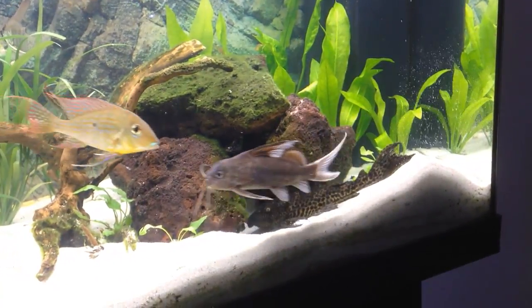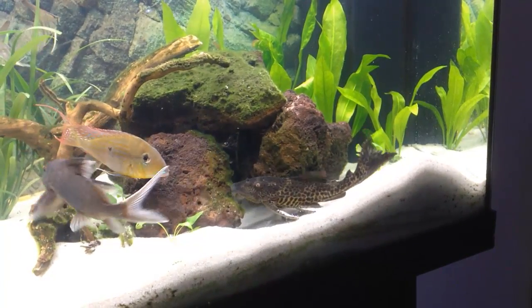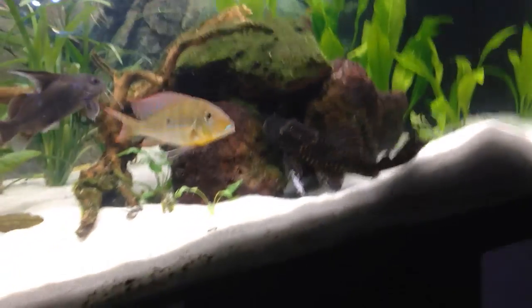But anyway, what is he doing? My Pleco is digging in the sand for some reason. Anyways, this is not the only cichlid I got for now. I also got a Firemouth cichlid, who you can see in there. I know that Firemouth cichlids are Central American cichlids, but they do go pretty well with South American cichlids, because a lot of people think that Firemouths can only go in really high pH because they live in limestone areas in Mexico. But actually, they can thrive in low pH as well.